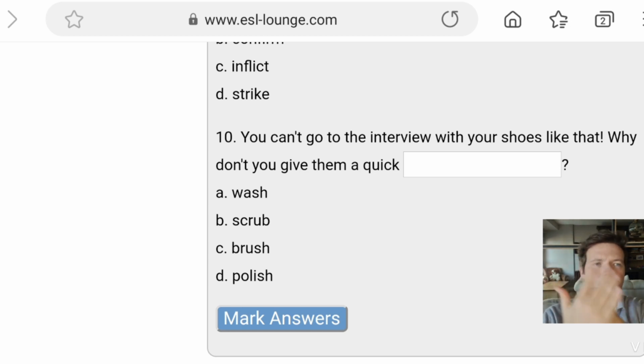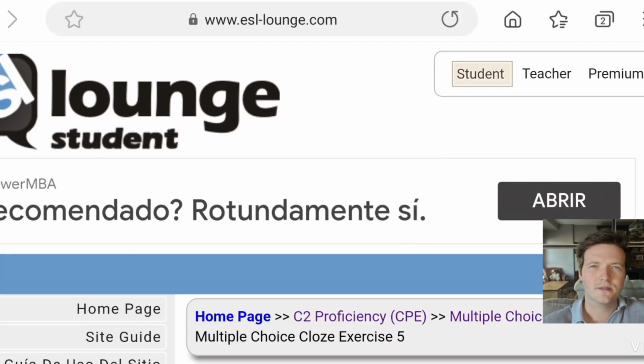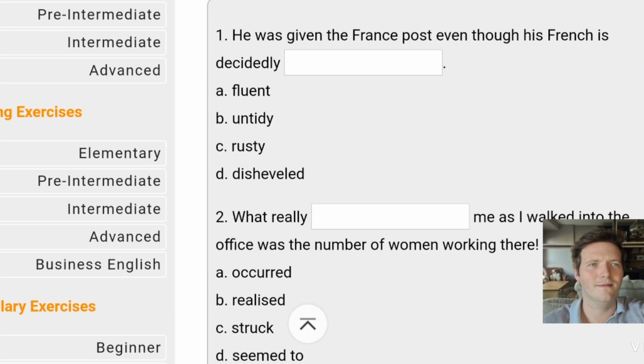When your shoes get all scuffed up from walking in them, obviously, when you're going to an interview, they're going to be brogue type shoes, probably going to give them a quick polish. Yeah, you're going to put a bit of shoe polish on them to make them more shiny and really impress your potential new bosses. Okay. We'll do one more, I think. Yeah, just 50 sentences today. I promised 100, but I'll be here all afternoon.